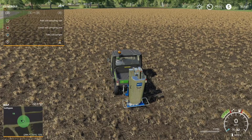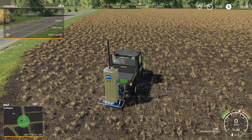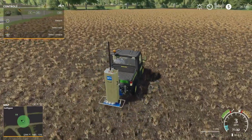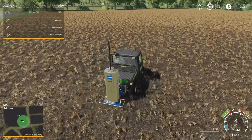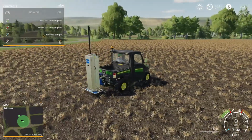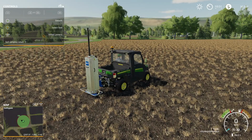We have fold and unfold, so we're unfolding right now, and as we do that you can see a circle shows up on the map, and that shows you basically what area you're sampling. So we're going to move more inward into the field and cover as much ground as we can with this first sample. We can raise and lower it as well. And go ahead and take the sample. You can see it automatically lowers it, and it's actually filling some sample trays there at the bottom, which is a pretty neat touch.